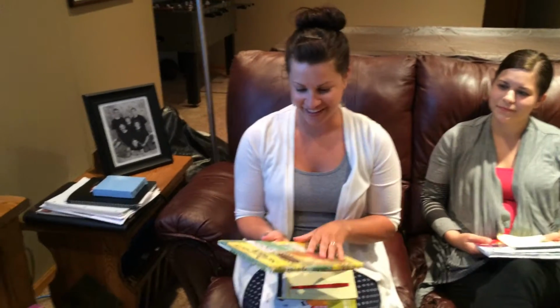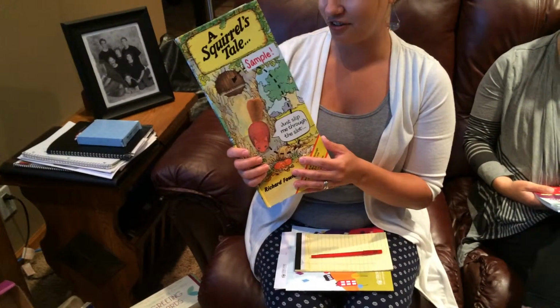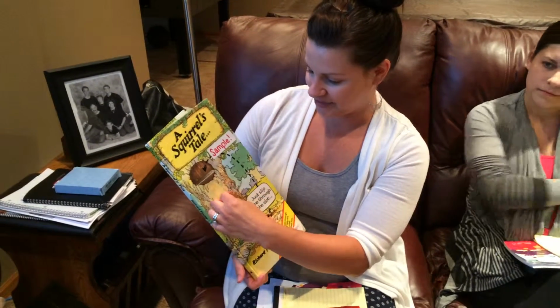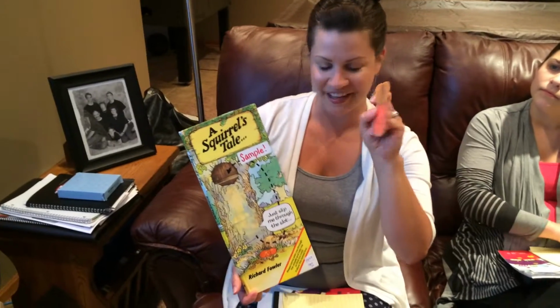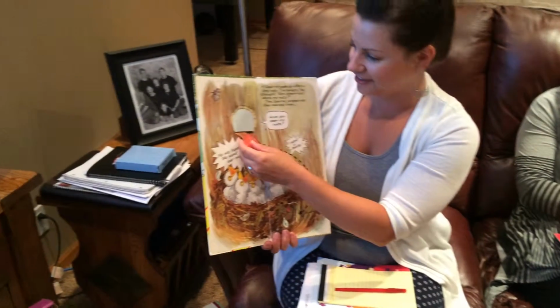I'm Lindsay. I've known Karen for a little over 2 years, and I grabbed this book because this is one we have at home too. It's a squirrel's tale, and this I like to call an Usborne classic because it's been around for a while. I know a lot of families have had this for a long time. And one thing I love about this is it has this little squirrel that comes with it, and he sits in a slot here. When you're ready to read it, he can go through the slots on the page, which is great for tactile learners.